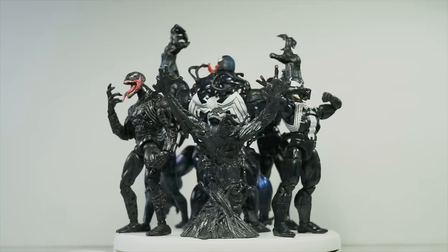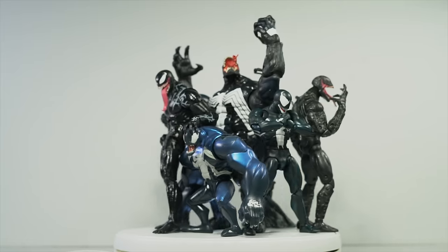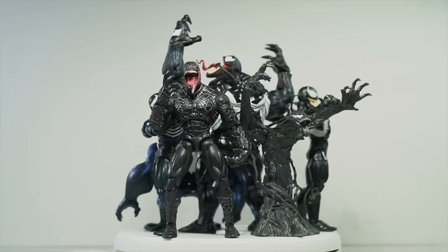Alright, I'm still new to this format, but let's try to review every Venom figure that I have, ranging from 2007 to 2020. Venom! Venom!